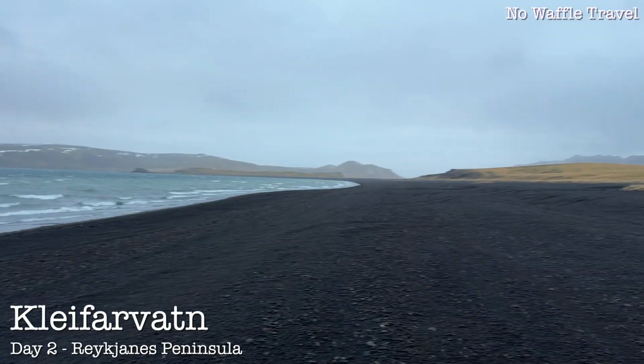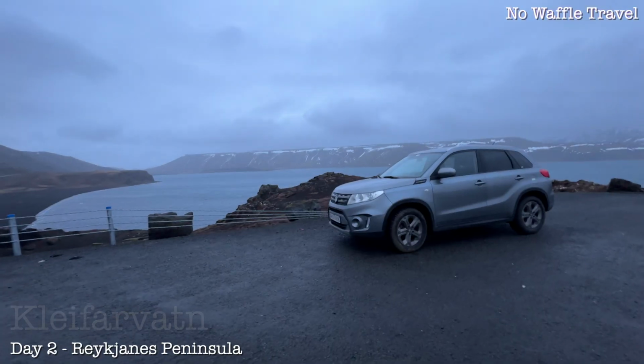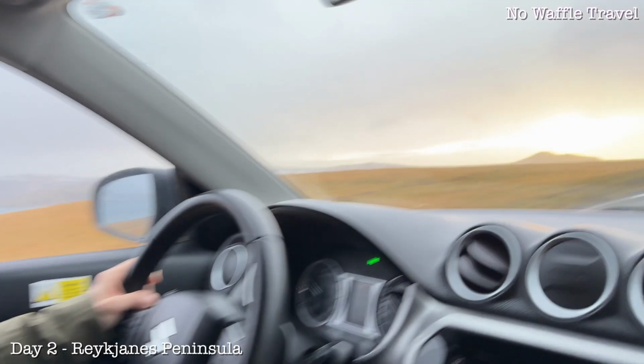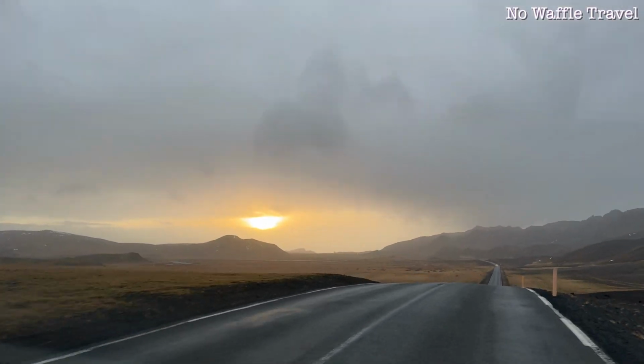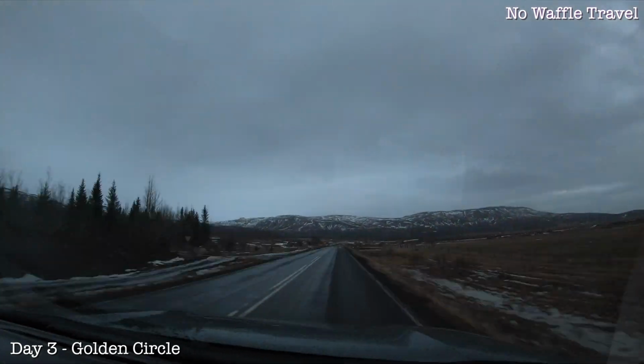With a little more daylight, maybe we'd have fit more sightseeing into each day, but on the other hand, we wanted to stay relaxed and take it easy on holiday, so we didn't stress too much about any sort of schedule.